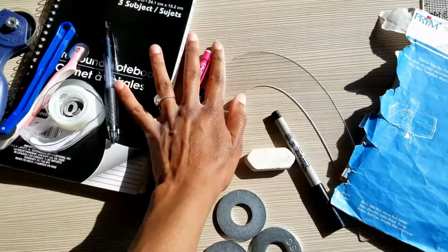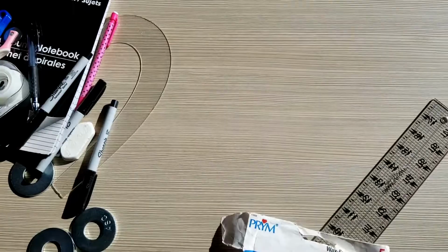Now, let's go ahead and take a look. Those are all the things that I packed with me. And again, all of that easily fits within my suitcase and my book bag.